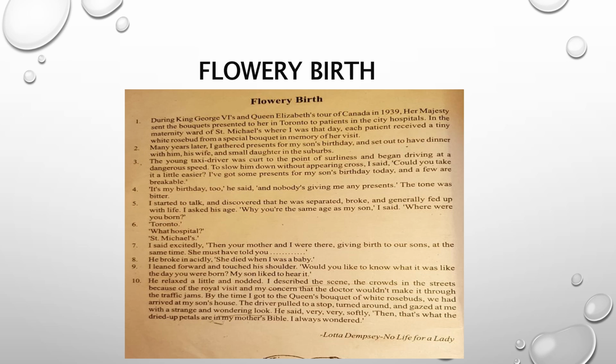very softly said, could you take it a little easier, because I have presents for my son's birthday today. Today is my son's birthday, so I have gifts for my son, and a few are breakable. If you drive at a dangerous speed, they might get broken. So she asked the taxi driver very softly to please slow down.